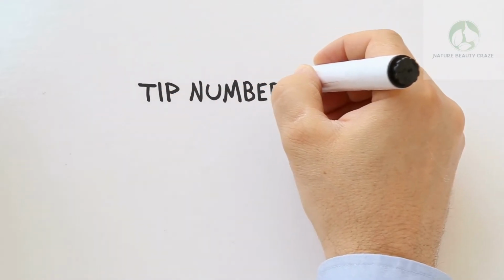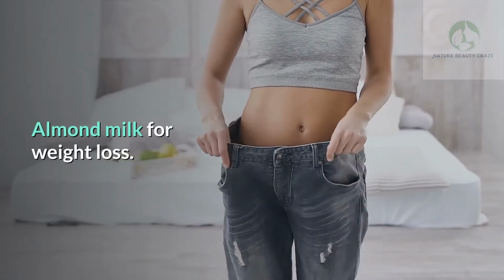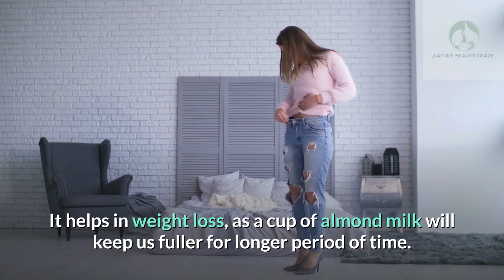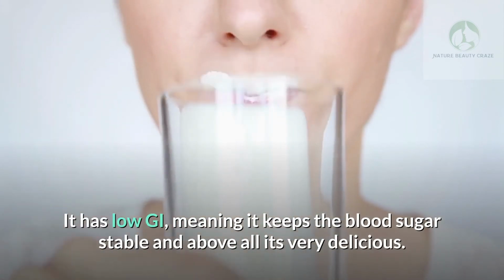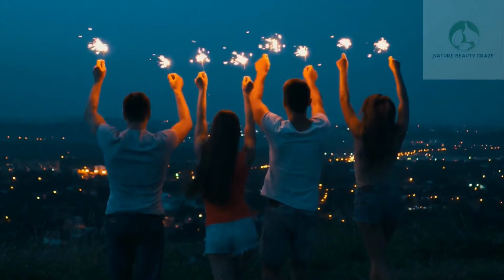Our tip number 3 is on the way. Almond milk for weight loss. It helps in weight loss, as a cup of almond milk will keep us fuller for a longer period of time. It has a low GI, meaning it keeps the blood sugar stable, and above all it's very delicious. Aren't you excited to know more?